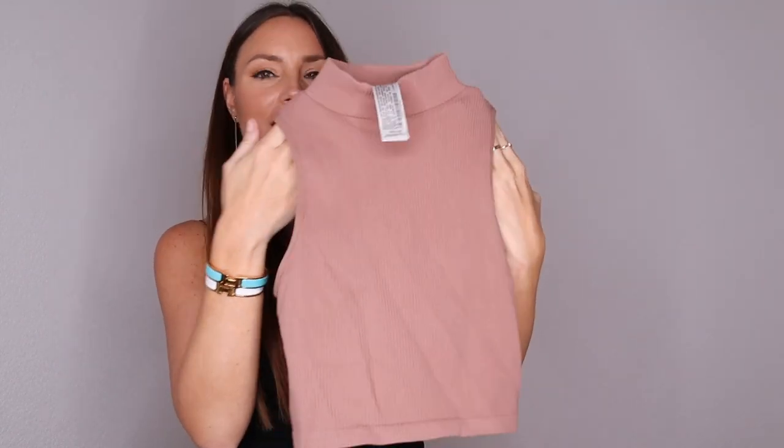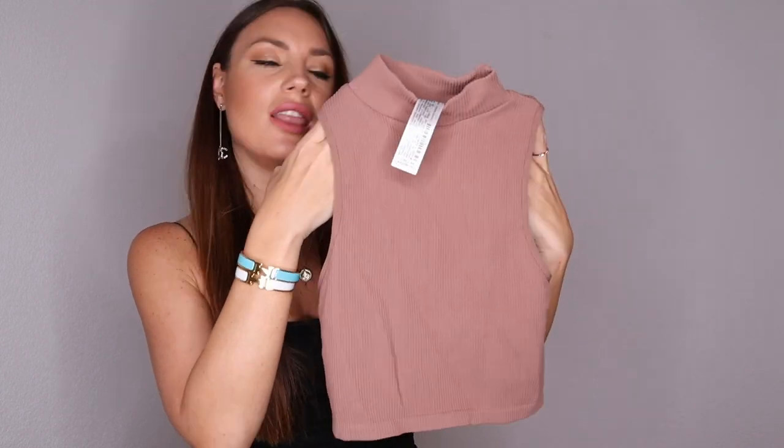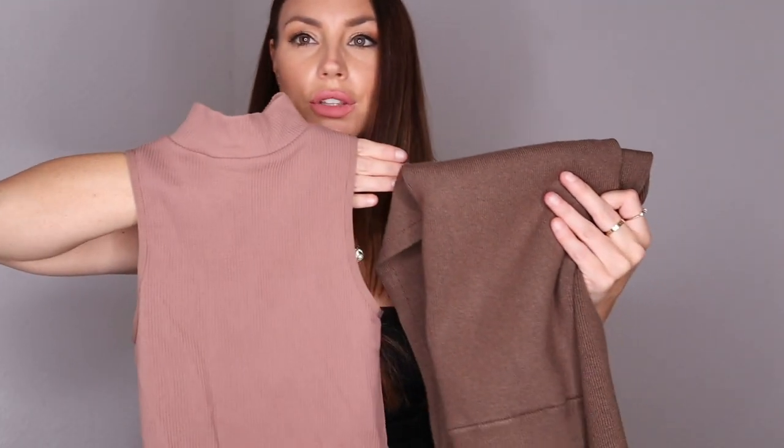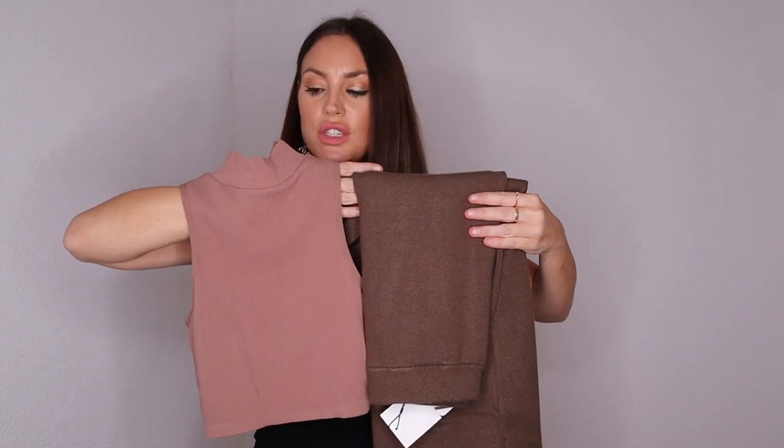Like, I don't know what color it is. It's like a pinkish, nude, brownish color. I love this. And look, if I pair them together, you will see the combination. Do you guys see how beautiful it is, this combination? So I will wear this together.